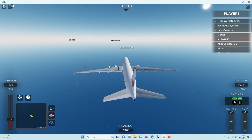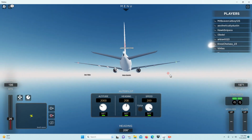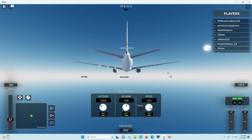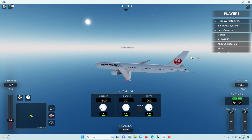Alright, so we're almost there to Gran Canaria, and we need to turn a bit more to the left. Alright, there we go. Direct course. Okay, we're nearing Gran Canaria now, so we're gonna begin our descent. Descend to 1,500 feet.